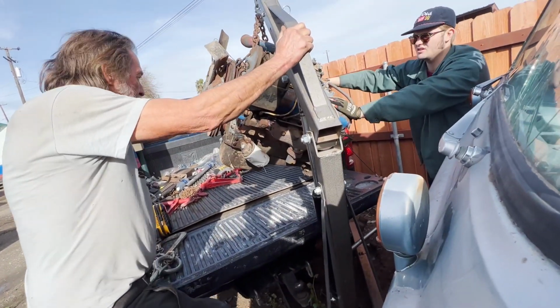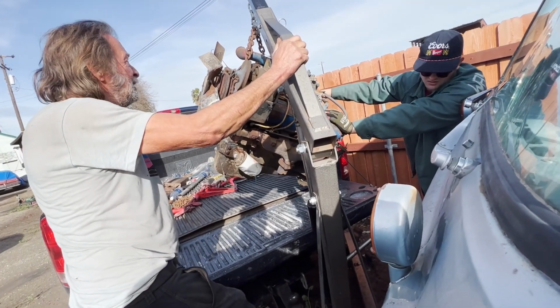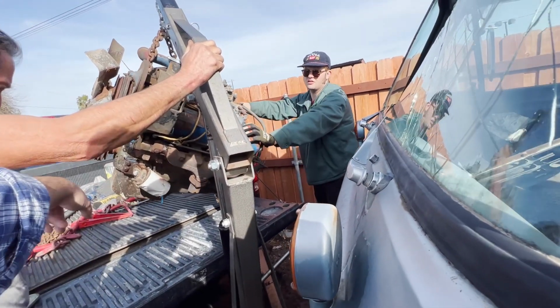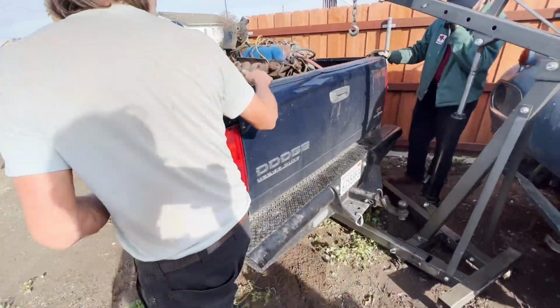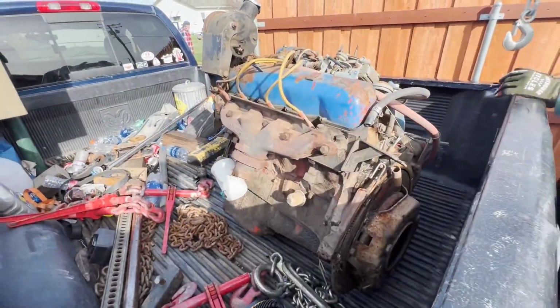Yes. Well, I think if we sled it down a little bit, then maybe we can hook something and drag it towards the front. Yeah. Yay. That wasn't so bad. True.